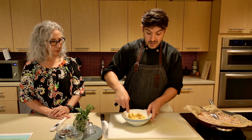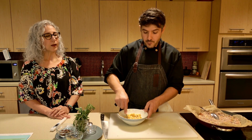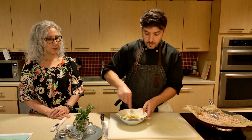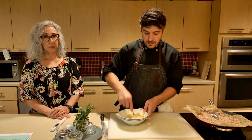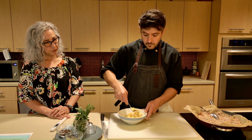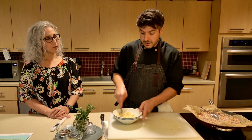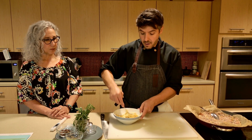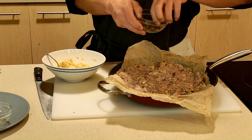This is nice for your roasted veg, if you want to add a little bit to your turkey as well. So even if you made a little bit more and you only want to use a little bit for the stuffing, you can save it. And this actually stores really well in the freezer. I would wrap it up, put it in the freezer, and then you can just cut off a piece as you need.